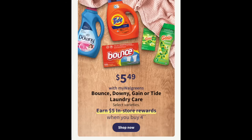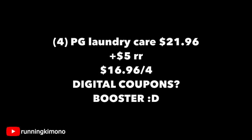$5.49 for these more expensive P&G laundry care products. $5 reward when you purchase 4 of them. Now, I know we had digital coupons to go with these a couple weeks back. If something resets on Sunday, this potentially could be a really good deal to pick up 4 of them for $21.96, $5 reward. You know, if there's $5 of coupons, it would drop this down to $11.96 for the 4, pairing it with a booster, even better, a paper and a digital. This has a ton of potential. We have to wait and see the digital coupons that we get on Sunday morning.